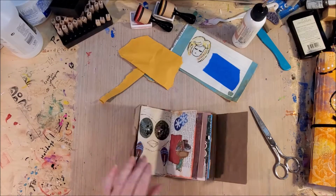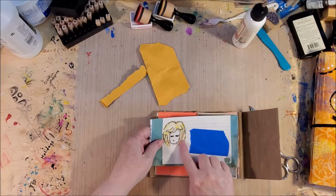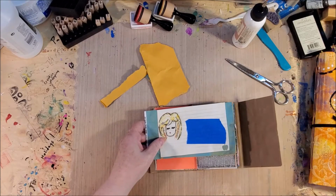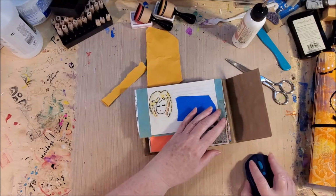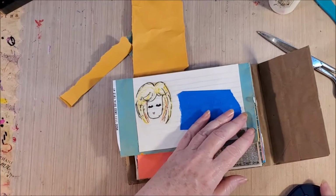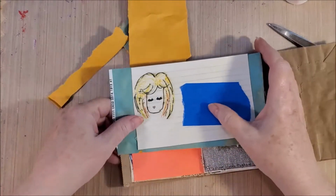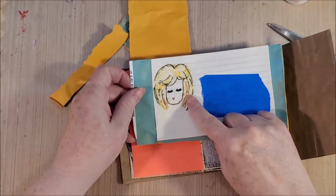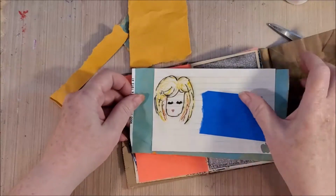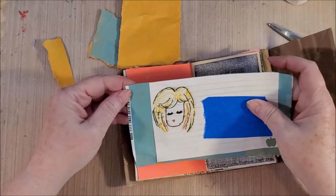Let's see if we can find a fun page to work on. Oh, this would be good. Look at the color in her hair right there. Oh, you guys can't hardly see. Let me get you in here a little closer. There we go. I'll try to keep it in screen for now. But what I was trying to say is, see how her hair right there is kind of the same color as this, and then this kind of goes with it.